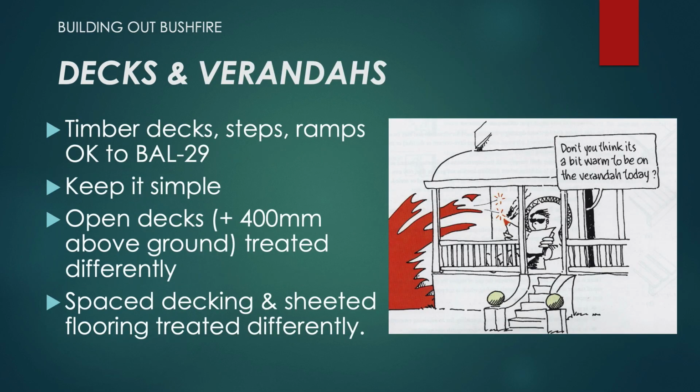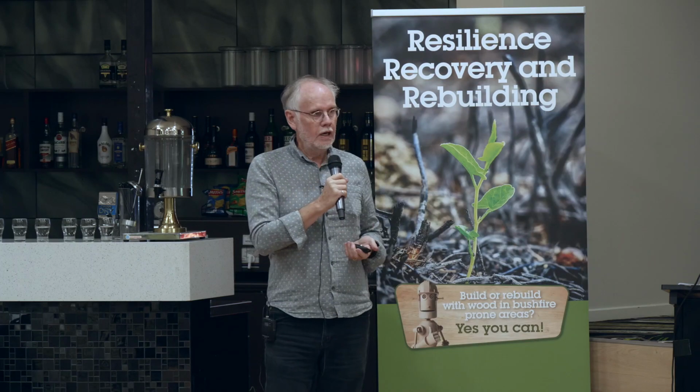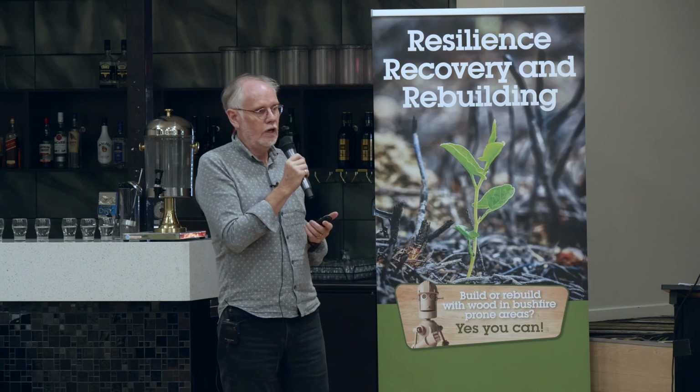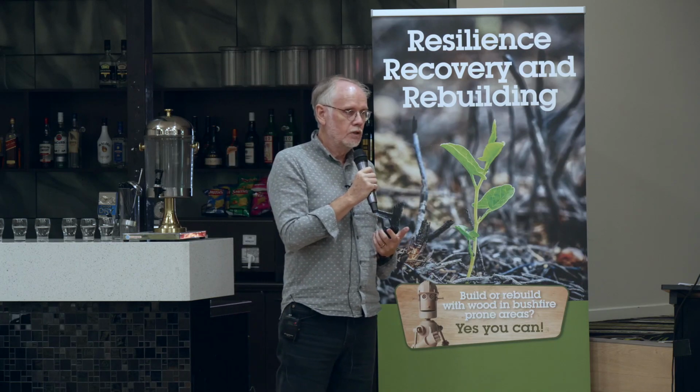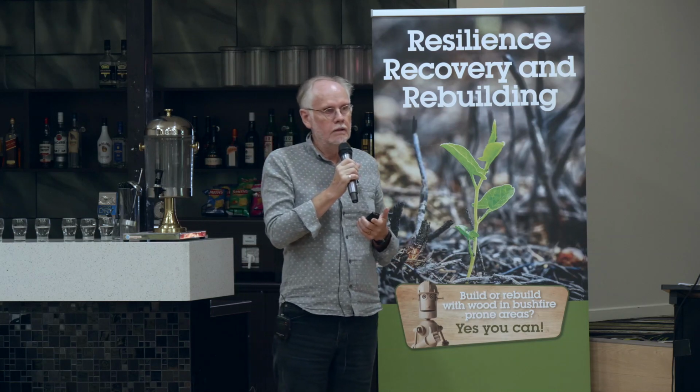Decks and verandas are interestingly a problem, because yes, you can use particular timbers. Again, look at your hardwoods, but you can also get caught up in the detail because there is a different requirement if the underside is below 400 millimetres off ground compared to if it's a higher one. But again, be sensible. Think about how flame, if you're in a bad fire, or embers will fester in corners, re-entrant corners, burn the doormat, and then if no one's there, the whole house goes.